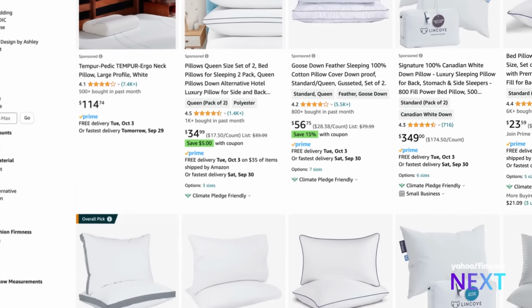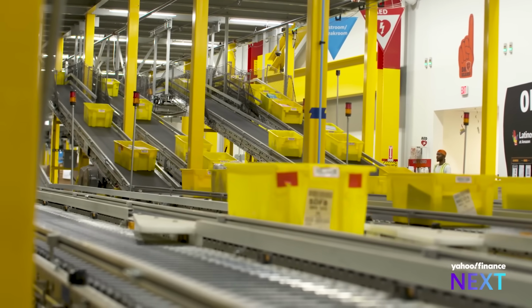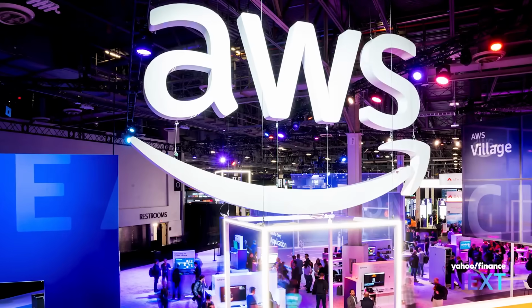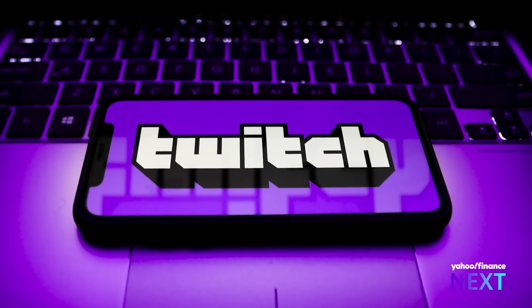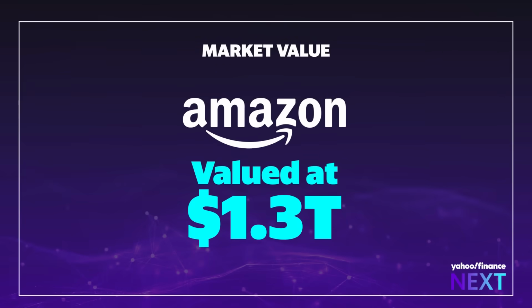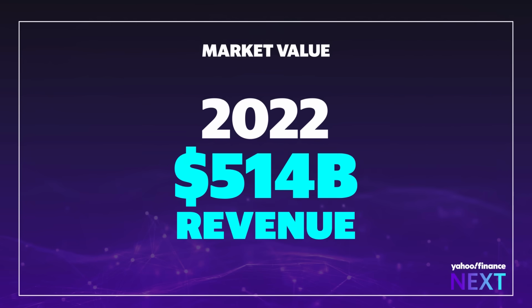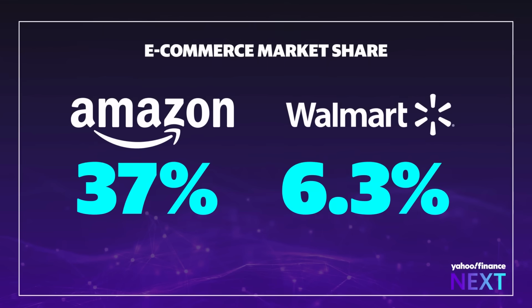Amazon is the place where you buy pillows and coffee filters that are delivered, increasingly with the help of robots, to you in 2 days or less. It's where you watch original shows, movies, and live sports. It's cloud computing, Whole Foods, medical appointments, and gaming on Twitch. The market values Amazon at $1.3 trillion, and in 2022, the company generated $514 billion in revenue. When it comes to US online shopping, they're the leaders by a huge margin. Amazon has a grip on 37% of the e-commerce marketplace. Walmart, their closest competitor, comes in at 6.3%.